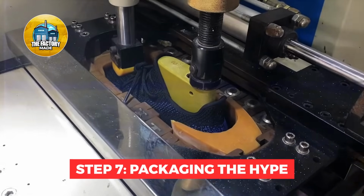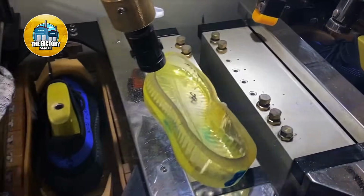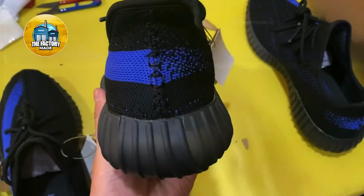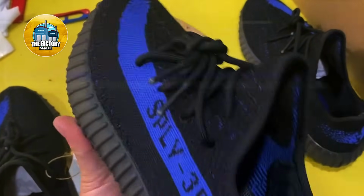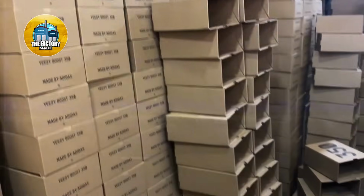Step 7. Packaging the hype. The Yeezy box. Once a pair passes inspection, it's placed into the iconic Yeezy box. The packaging is minimalist, just like the shoes, but there's a sense of ceremony to it. Unboxing a pair of Yeezys feels like opening a treasure chest, complete with tissue paper and labels that scream, "You're now a part of the elite club."